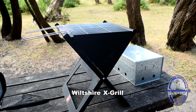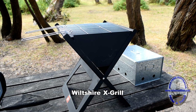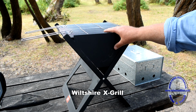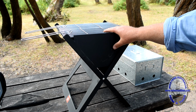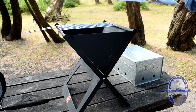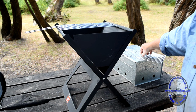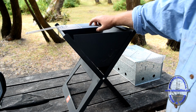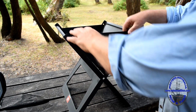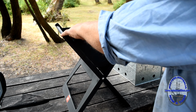And we've got another couple of pieces of gear here that we're trying out on this trip. The first one here is actually from Wiltshire, and I've got to say at the outset, it looks like an absolute piece of garbage. Again, it was a pickup from an op shop. It looks like it's never been used. Wouldn't surprise me a great deal, simply because it is extremely flimsy.